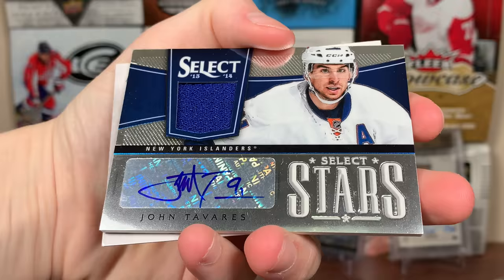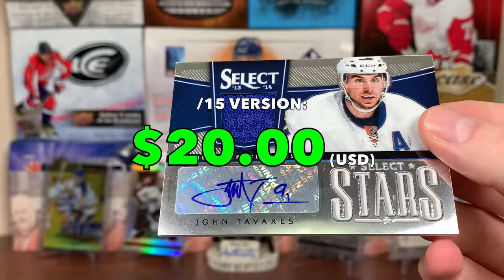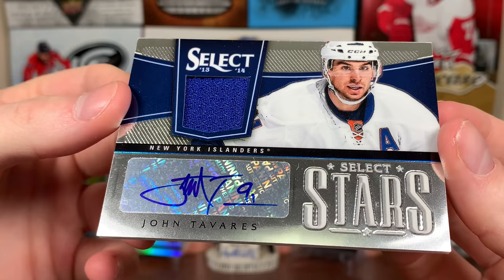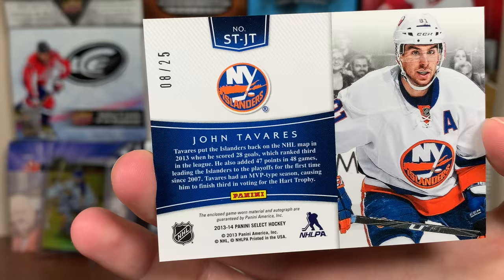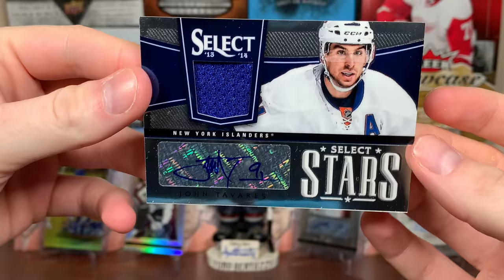John Tavares, Select Stars auto. That is sick. There you go, Tavares. That's awesome. Captain of the Leafs. I only have one Tavares auto, I'm pretty sure. I don't know what I have in my collection anymore, but I don't have much of Tavares, so that's awesome right there. Game worn material as well, so 8 of 25 for JT there. That is sick. There you go.